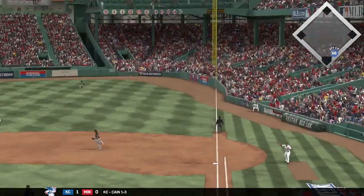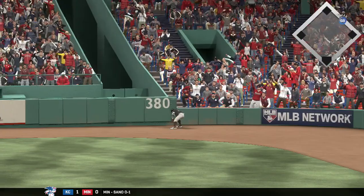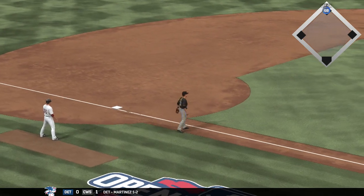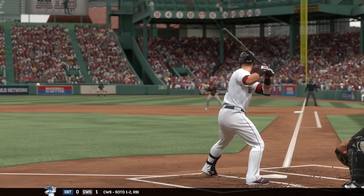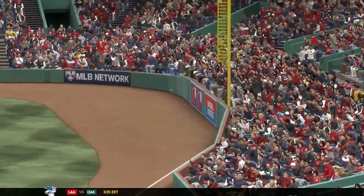And opposite field as he lines this down the line in right. Almost into the short porch, but it's off the wall. And he's 2 for 2 as he's in there with a double. When you play with fire, you have to expect to get burned once in a while. He's about as hot as you can get right now. They continue to pitch to him, and he continues to make them pay. Nice double off the wall here.